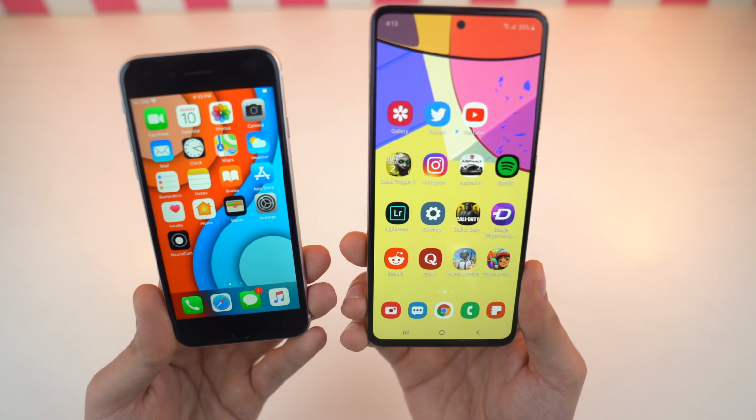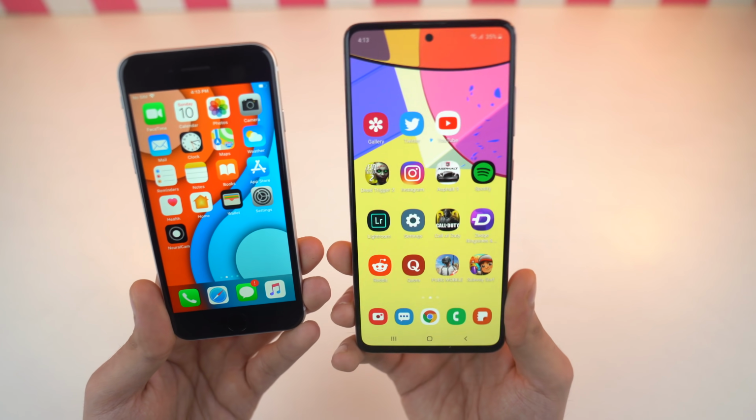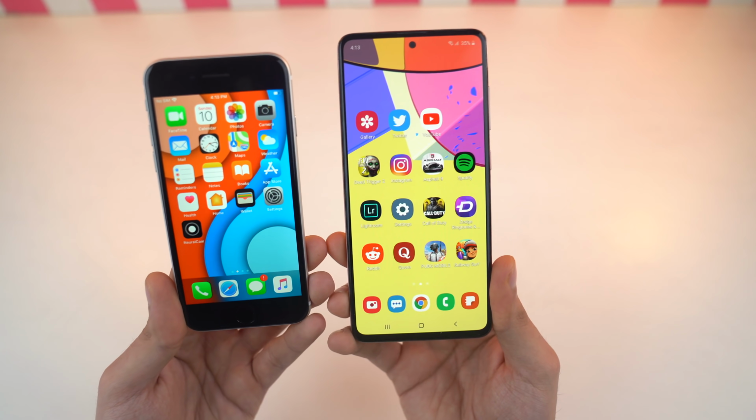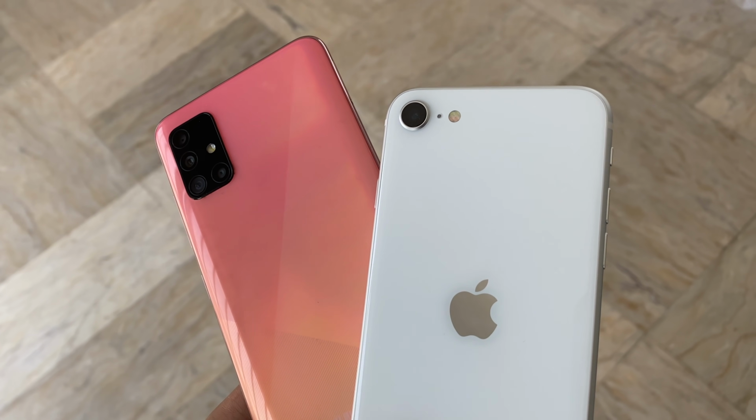It will have 5 years of software support as well, which is something that you never get from Samsung no matter which phone you buy. Something I definitely want from Samsung to be changed. So that was the speed. Now let's talk about the cameras.